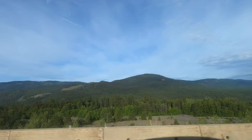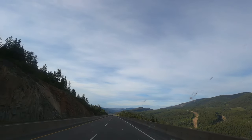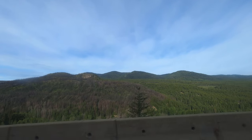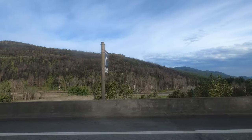The distance between Merritt and Vancouver International Airport is around 282 kilometers. It was going to take us around 3 hours to reach the airport where we were due to drop off our hire car. The first part of the car trip was on the infamous Coquihalla Highway or Route 5.